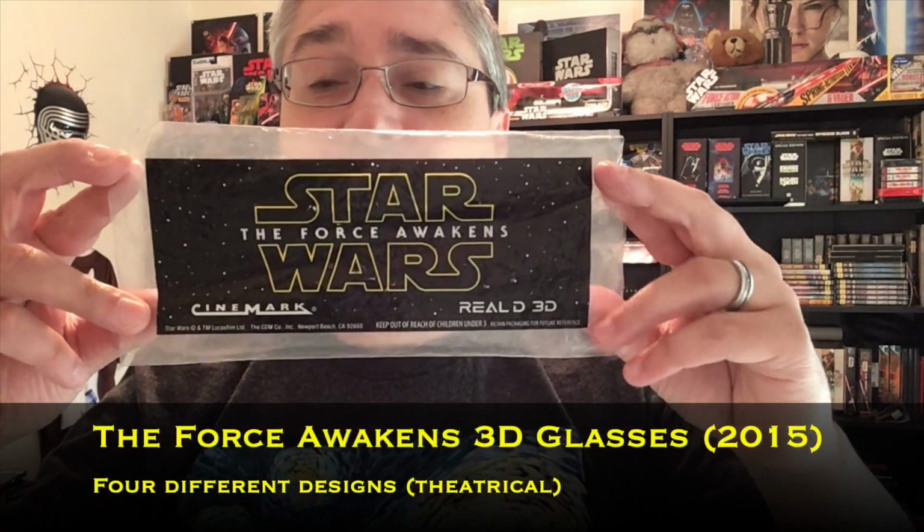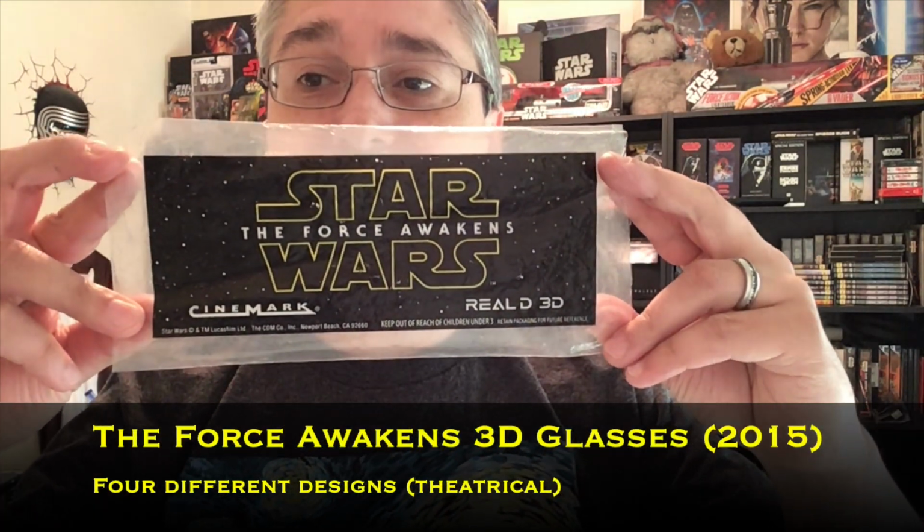So we have Star Wars The Force Awakens, Cinemark, that's the company. RealD 3D with the copyright stuff and everything down at the bottom, along with Keep Out of Reach of Children. It does say retain packaging for future reference. So just in case I ever need to read the warnings, keep the packaging.